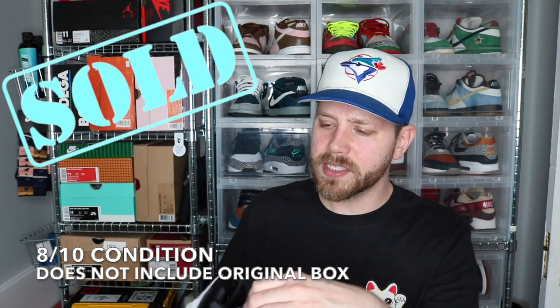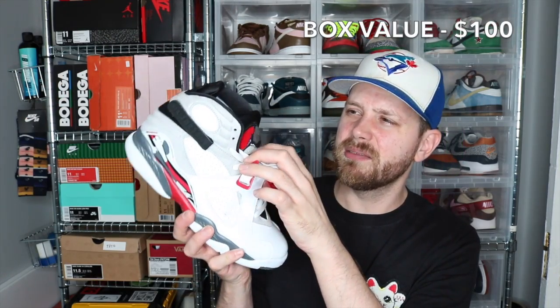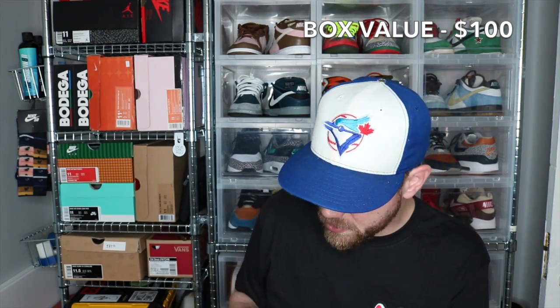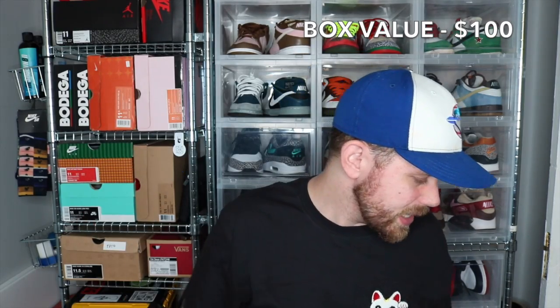The reason I don't like 8s is because they just look super bulky, and this fuzzy emblem thing on the tongue is just kind of weird to me. Yeah, pretty good shape. Not any damage to the paint or anything, so just no box, and it is a size 9. So that's a really good size, decent colorway, pretty basic. Air Jordan 8 Bugs Bunny in a size 9 is your first shoe out.